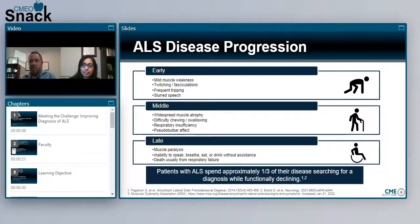The weight loss can be common because they're starting to limit what they eat because they choke more. And so those patients might start losing weight a little more rapidly, although all of them can lose weight because of muscle loss. But specifically, those patients, we worry about the dysphagia and dysarthria and sometimes have pseudobulbar affect.